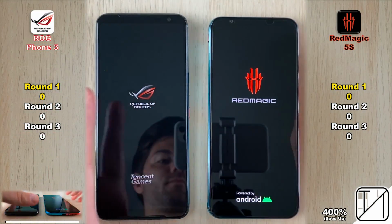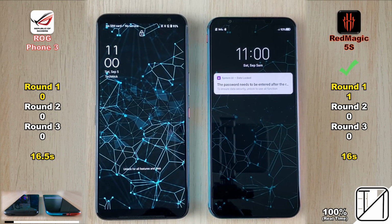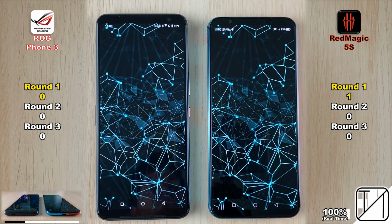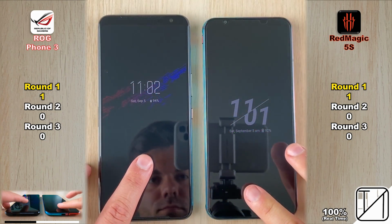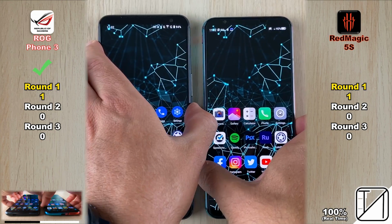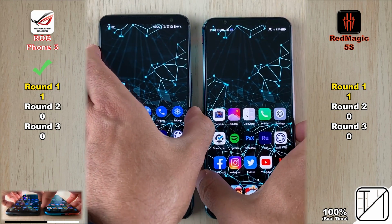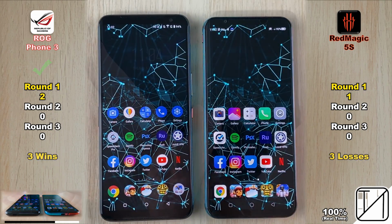In round 1, we're going to start with a simple boot here to see which one can turn on quicker. Though very close to call over here, the RedMagic 5S was just half a second quicker than that of the ROG Phone 3, getting its first points in round 1. When going into the actual device though, the ROG Phone 3 picks up its first points over here by displaying the app icons first. When we test out the optical readers underneath the displays of both devices, the ROG Phone 3 was quicker the first time round, quicker the second time round, and quicker the third time round as well, giving it its second point in round 1.